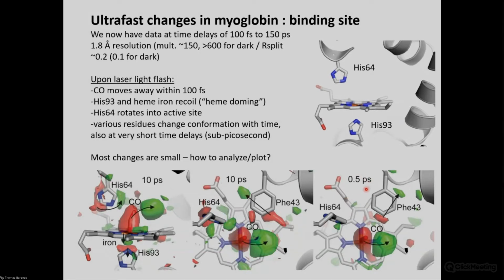For instance, at 0.5 picoseconds, 500 femtoseconds, it seems to have shifted in the other direction. And so we have many, many time points like this. And so now you can actually make a movie. For instance, I haven't drawn the CO here, it's moved from here to there, but you can actually see how this histidine rotates into the void left by the carbon monoxide, and how this other histidine, the proximal histidine it's called, is pushed down by the iron.